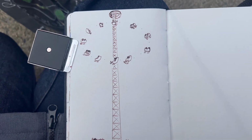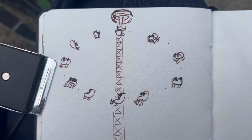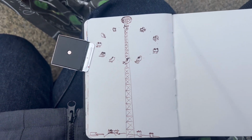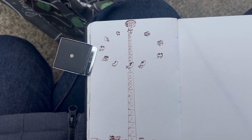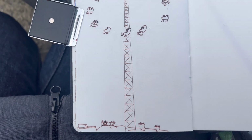So, my approach was to make some dots around the top in the ellipse shape and then to put the people on. And my idea is to put the clouds in and then to put the people on in a kind of a silhouette. That's the idea anyway. There's the rooftops.